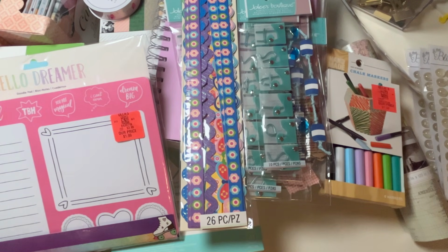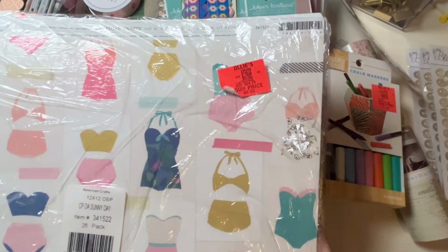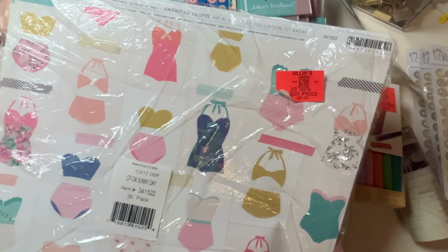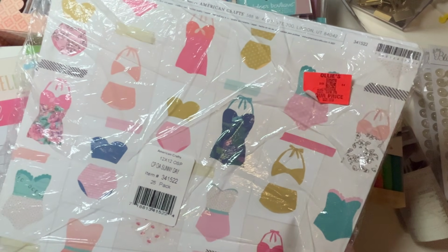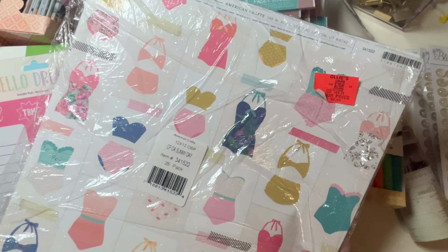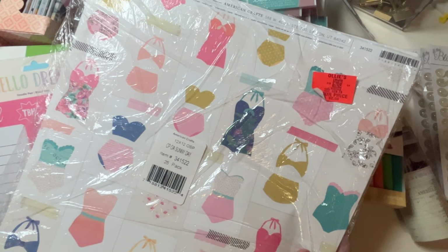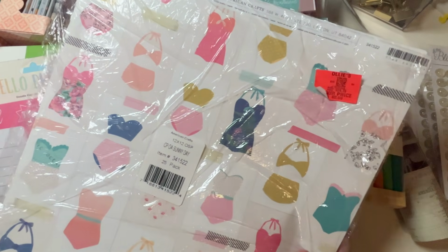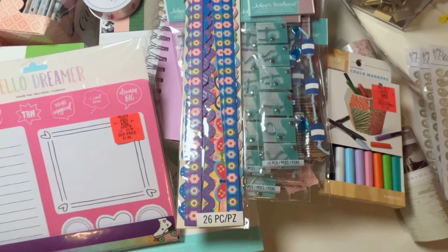That was $1.99, and this paper was $2.99, but this is the hard to find Oasis paper. So I don't know if you guys know Crepe Paper Oasis, but I have a ton of collections, and this has to be the one that's the hardest to find. So whenever I see anything Oasis, even if it's the thinner paper, I'm still gonna pick it up. I love it. It's one of my favorites.